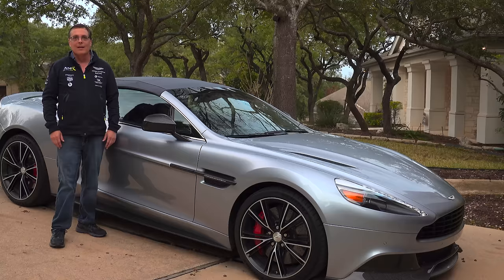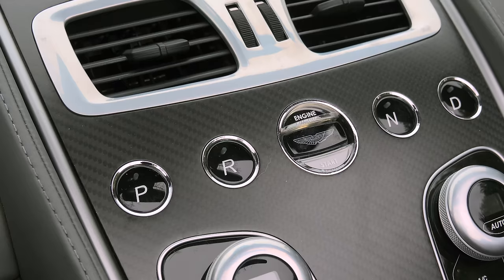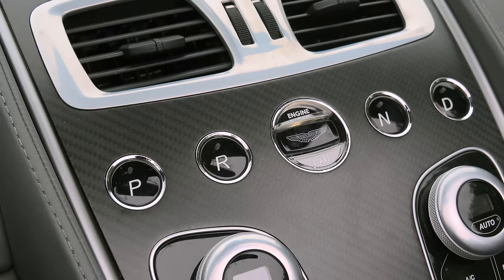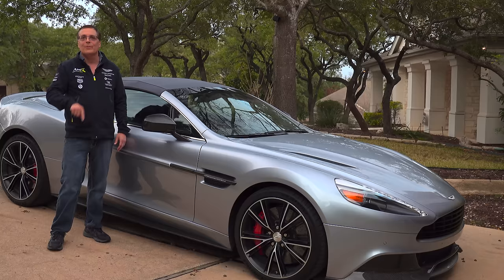As far as the Vanquish goes, there's really only one additional thing to look out for, and it was a problem that existed on just the 2012 through 2014 model year cars. The problem was with the buttons, the PRND buttons that control your park, reverse, neutral, and drive. There was an issue with these cars where sometimes on some people's cars you'd press one of those buttons and it would cause the entire button assembly to collapse into the dashboard.